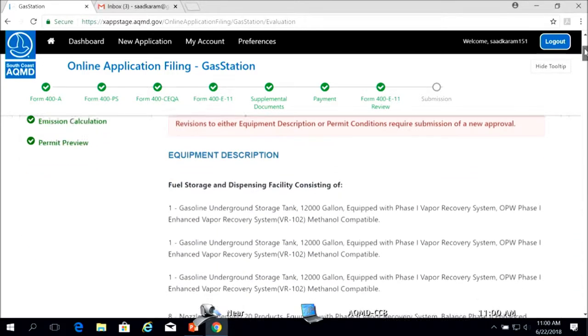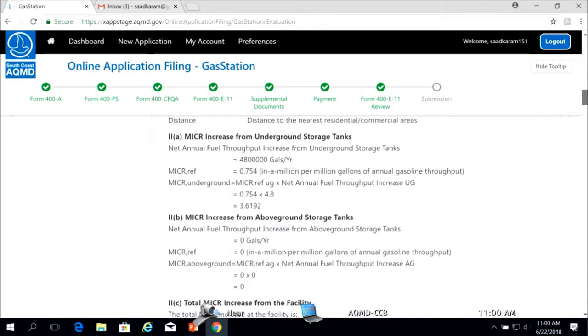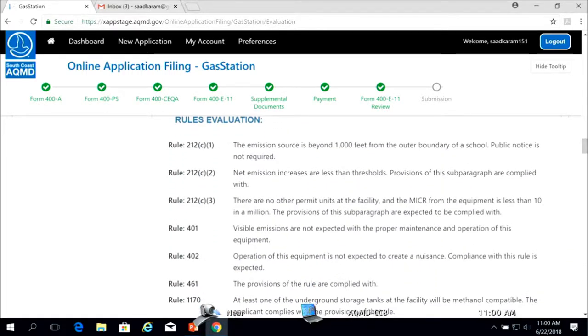Can you go to the evaluation report? So, this is the evaluation report, which shows everything: background, history, cancer risk assessment, MICR values, modeling assumptions, risk calculations. All the calculations are shown here. A little bit slow.